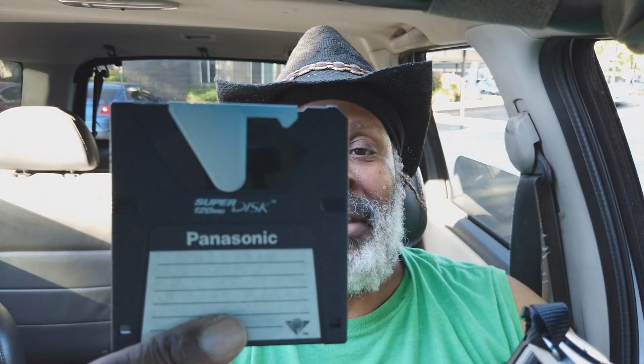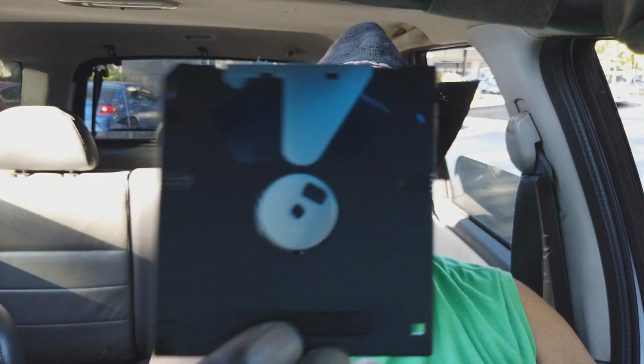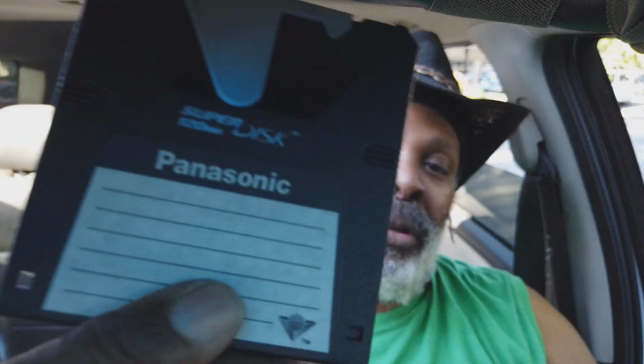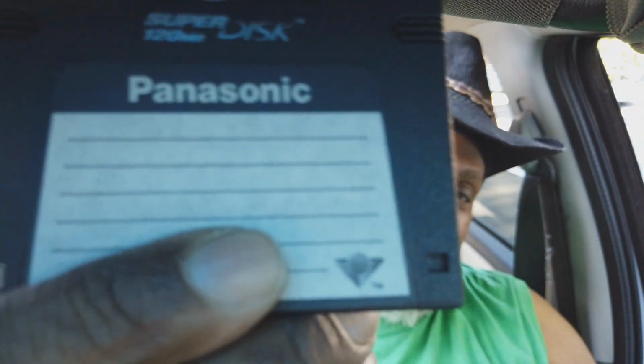Y'all want me to pop it out again? Okay. I like the way it pops out. That's the only reason I'm saying that. Hit the little button. Took me a little while to figure it out. You gotta open the door and then you hit the button. That's the super floppy right there. For people that don't know what a floppy is, that's the super floppy. And it tells you on there, when you look at it, it says super floppy. Can y'all see that? It should say super floppy.